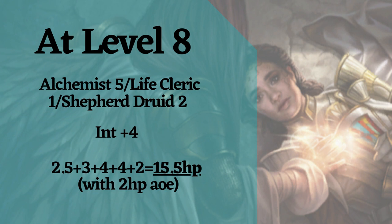Just in terms of progression, one last note, I would personally go to Alchemist 5 unless you really want to get heavy armor early on. I think getting to Alchemist 5 first is going to be the smoothest progression, just in terms of getting all of your Artificer stuff, your infusions and whatnot together. And then dipping into Life Cleric is going to be a big surge of not just spellcasting, but also a boost to your healing at 6th level. It's going to feel nice at 6th level.